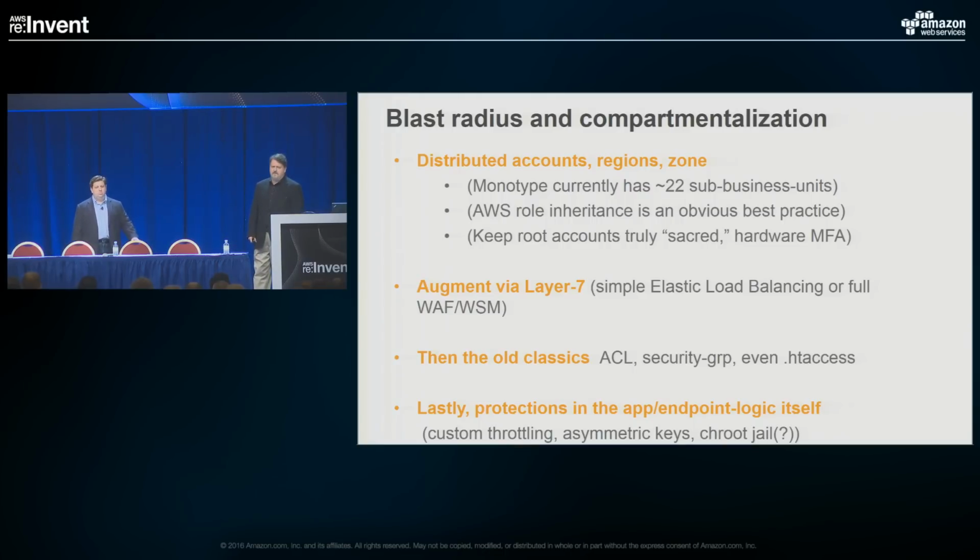Inheritance is something that's taken off great guns this last couple of years. Define a minimal function account, then inherit with some greater permission, and then inherit that up to a super user who can then allocate and create additional user permissions at that same level. And use multi-factor wherever possible.